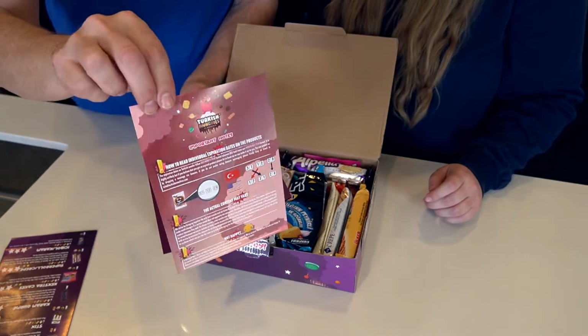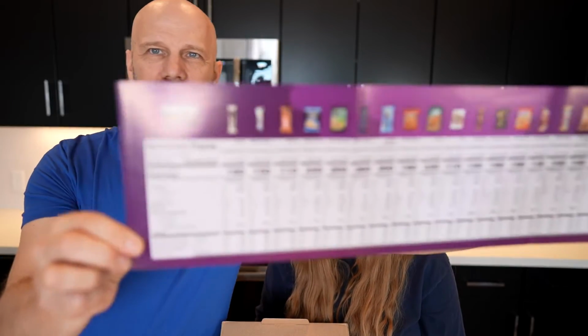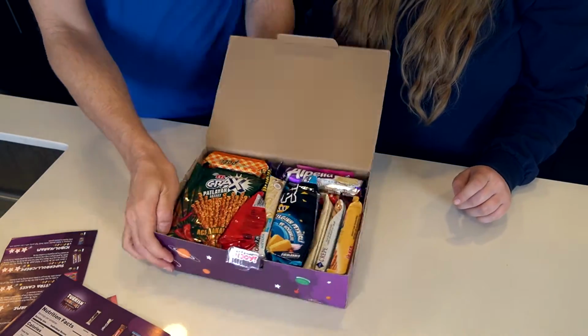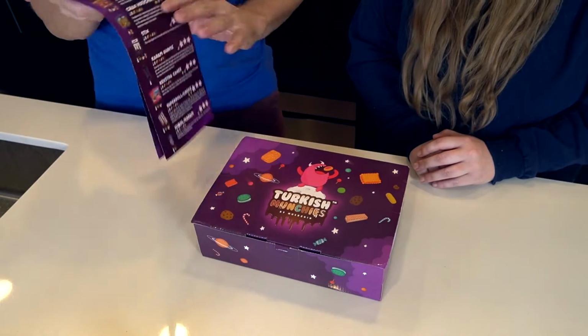Little advertisement here. Nutrition information. Look at all that. Oh, look, is there something called the Cat Cat Tat? That sounds like Kit Kat. And we're gonna eat all of them right now, the entire box, all for you guys. It comes with this fancy hint guide here that tells you what everything is. I think we should not even use this. Let's just see if we can figure out what everything is first, and then we'll look it up at the end, like a game. Yeah, so we'll check back with this one later. Can we just start grabbing stuff and tasting it?